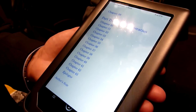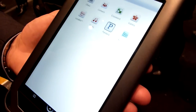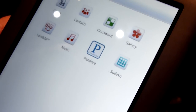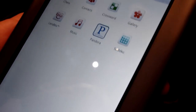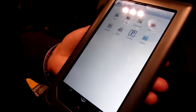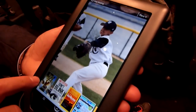We also have full web browsing capabilities and extras, which are applications that add value to the reading experience. There's Pandora that you can listen to while you're reading your book if you log into your account, chess, crossword puzzles, Sudoku. We have a gallery viewing experience to view photos, and we'll have an SDK, which we announced is available next week, which will allow for active development here to create even more incredible applications to support reading.